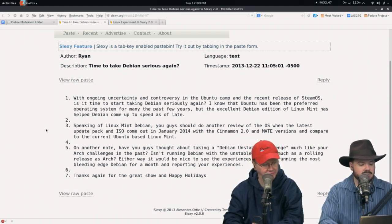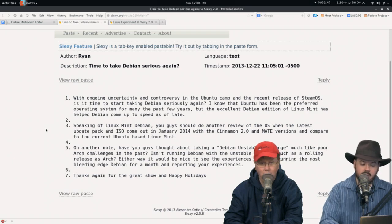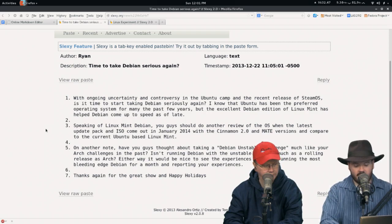So he's actually saying to try the Debian edition. Yeah. Okay, yeah, I would agree. It's been a while since I've done that. On another note, have you guys thought about taking the Debian unstable challenge? Much like your Arch challenges in the past, isn't running Debian with unstable repos much as a rolling release as Arch is? Either way, it would be nice to see the experiences you have running the most bleeding edge Debian for a month and reporting back.